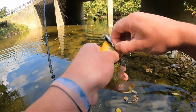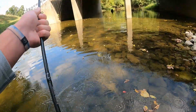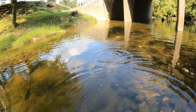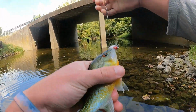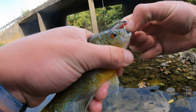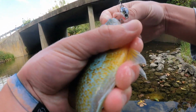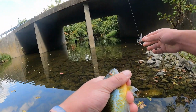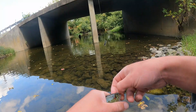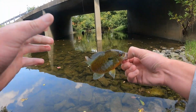I hope you enjoyed. Hope you had as much fun as I did watching, but if you wanna change that, just grab your rod and head out to the creek and find you a little bait. You can buy these little lures right here at Walmart. These little Rapala crankbaits, Rapala, whatever you want to call it. And get you a little light action rod and be able to go out and catch you some fish.